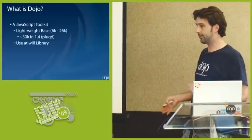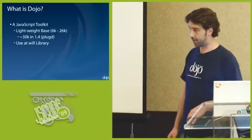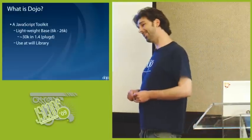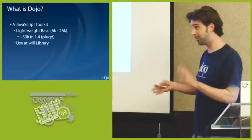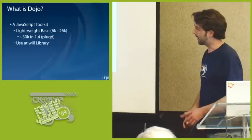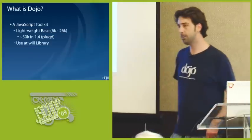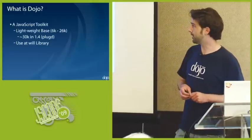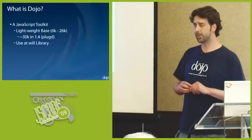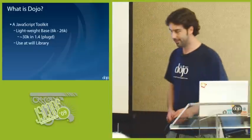So we became a JavaScript toolkit. We're not a framework or anything beyond tools. Lightweight base starts at typically 26K. It can get down as small as 6K. And somewhere around 17K is another variant for WebKit, which I'll explain later. We're probably going to hover right around the 30K mark in 1.4 because of a project that I also do called PlugD. Probably should be pronounced plugged, but I call it PlugD because I refuse to follow conventions.